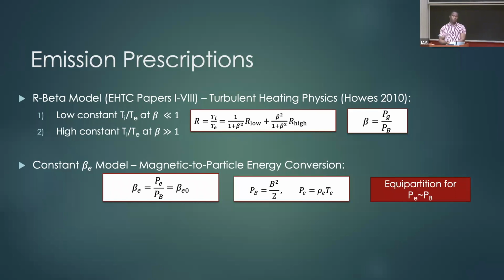And this model can represent equipartition of the particle energy and the magnetic energy if that constant beta E naught is 1. But we typically are going to be applying this to jet models where we're going to have this beta E being less than 1, or sub-equipartition. So this is a very, very simple, intuitive way of parametrizing the pressure of the relativistic emitters or the temperature.